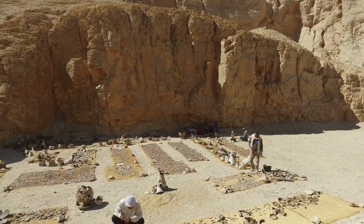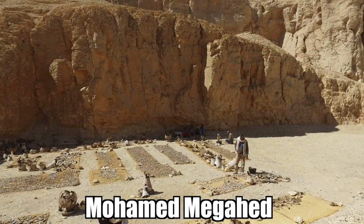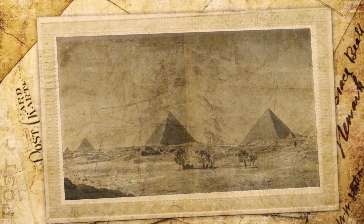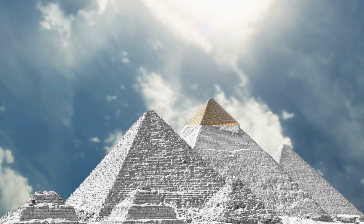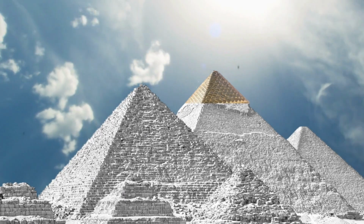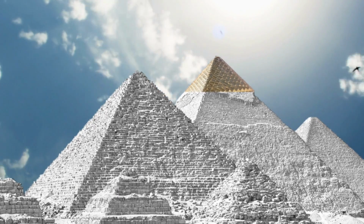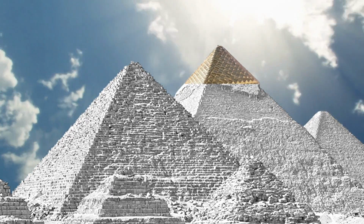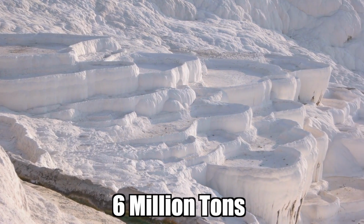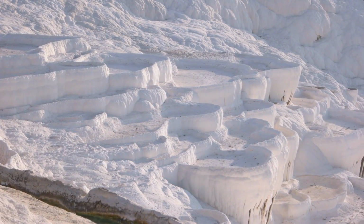Assistant Professor Mohamed Megahed from the Czech Institute of Egyptology in Prague says the pyramid was once encased in white limestone. This limestone casing would have given the pyramid a smooth layer, making it appear polished so that it shined brightly under the fierce Egyptian sun. Builders apparently used around 6 million tons of limestone to complete the impressive pyramid.